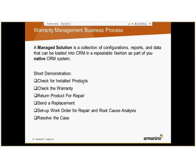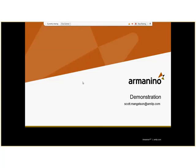So that's what I'm going to show you. I'll start by going into CRM and show you some dashboards and overall information around how companies can look at their warranties and the products that have been installed at their customers. Then we'll check to see if the product happens to be under warranty, return that product for repair, and we may also need to send a replacement out. Then we'll set up a work order for that repair and assess the root cause, so that you can understand how and why your products are coming back, and if there was a product failure, what the cause was. Then we'll resolve that case. With that, I'm going to jump into the software and show you what it looks like.